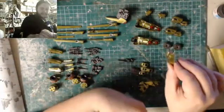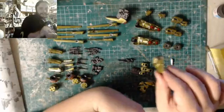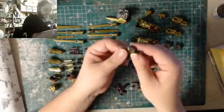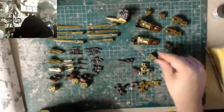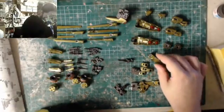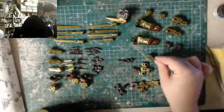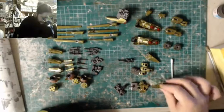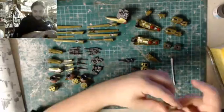There we go. That's exactly what I wanted. That's awesome. You see, there's actually a gap that goes underneath the armor. And no, perfect. Absolutely perfect. I won't touch that yet because of decaling and all that sort of stuff.